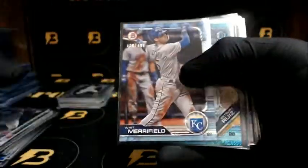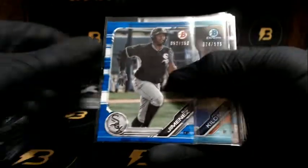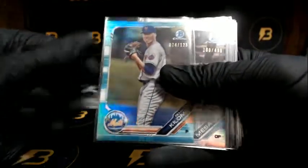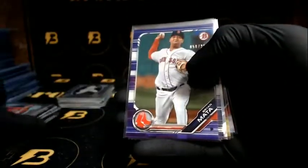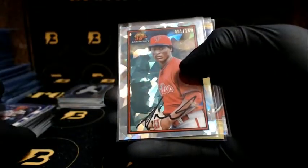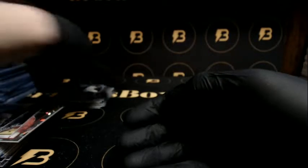Fabian for the Giants. Merrifield for the Royals. Ruiz for the Padres. Grayroll for the Twins. Kelnick for the Mariners. Jimenez going out to the White Sox. Killam for the Mets. Meza for the Marlins. Alvarez for the Astros. Bohm for the Phillies. Mata going out to the Red Sox. Soto for the Nationals. And for the Phillies, Sanchez to 150. Sanchez to 75 for the Phillies. Nice Aidman for the Cubs.